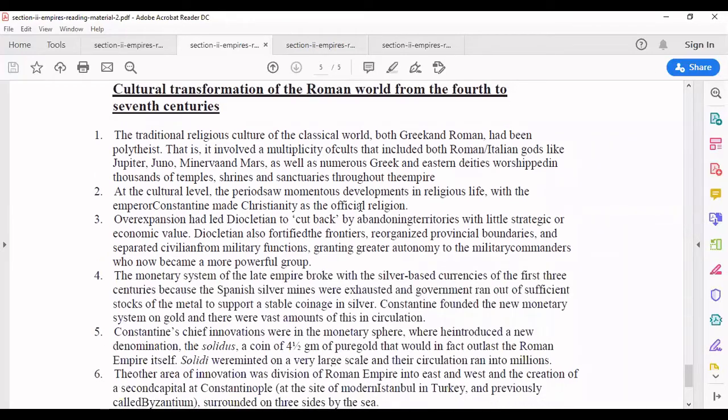If you look at the cultural transformation of the Roman world from the 4th to 7th century, the traditional religious culture of the classical world, that is both Greece and Rome, had been polytheistic. That means they worshipped more than one god. It involved a multiplicity of cults, included both Roman and Italian gods like Jupiter, Juno, Minerva, Mars, and also many Greek and Eastern deities worshipped in thousands of temples, shrines, and sanctuaries throughout the empire. At the cultural level, the period saw momentous developments in religious life, with the Emperor Constantine making Christianity the official religion.